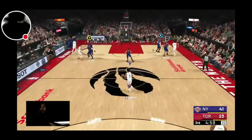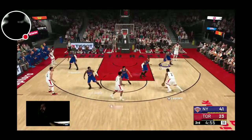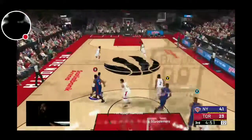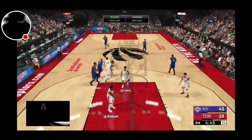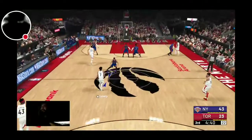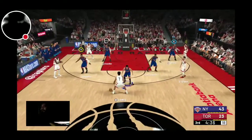Toronto trails by 18. Pass to Leonard. Chandler with the block. And how about the basketball IQ of Chandler? Just knows exactly when to sky and commit to blocking shots. How about the passing? They are moving the ball without any thought, without any individual agendas.